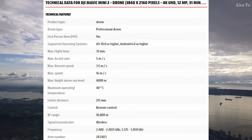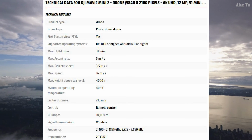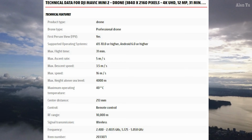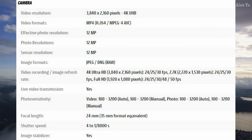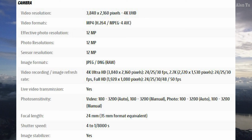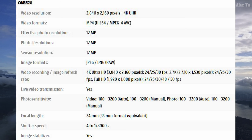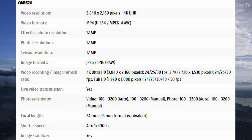Again, I thought it was actually going to be less because I thought they would have to sacrifice some battery in order to add new features, but apparently not. It also talks about how fast the drone can go, but the next one was really interesting in terms of the camera. Now we all know this one shoots 4K just from all the leaks, but this gets into a little bit more detail. For example, it says image formats. This one shoots JPEG and DNG RAW.